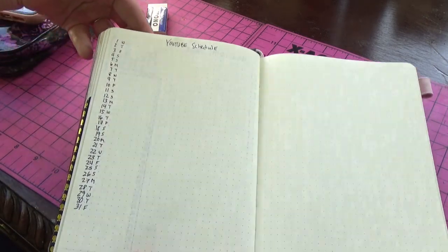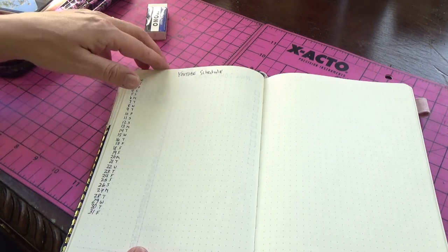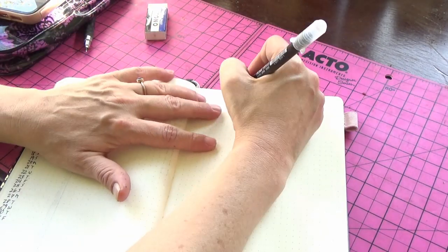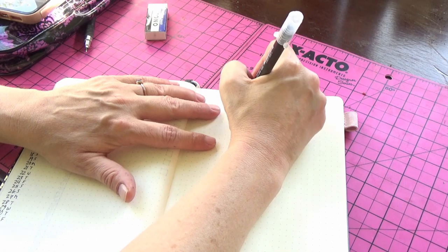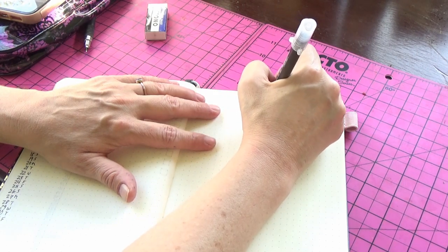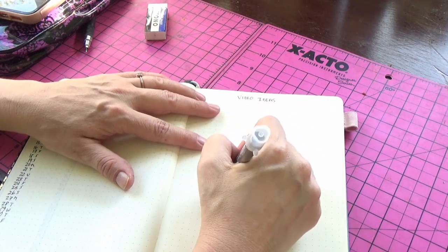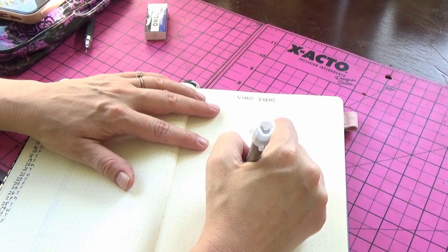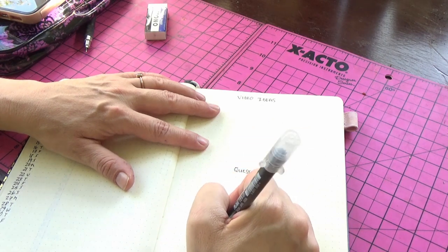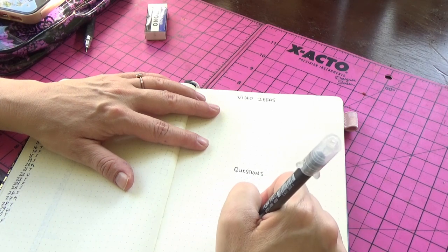And then the next two pages are dedicated to YouTube. Got the month straight up and down, just like I did before. And then on this side of the page, I put video ideas. I have lots of ideas and they need a place to go. And then questions, because many times you guys will ask me questions and I'll want to make sure to get to those. And then I put notes and anything upcoming.